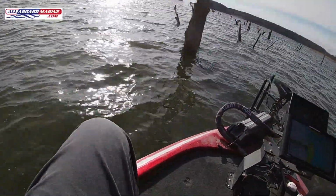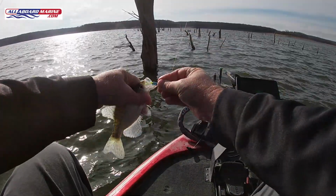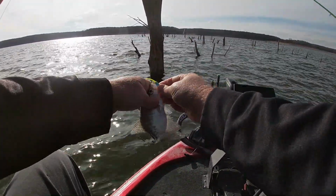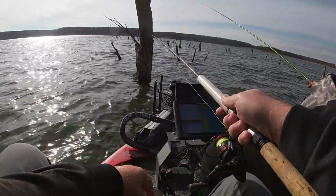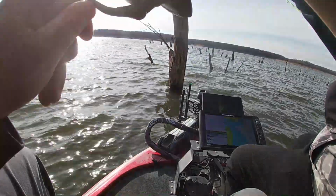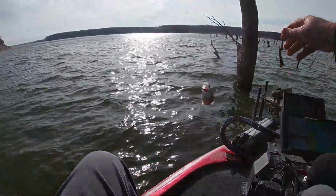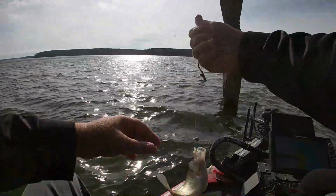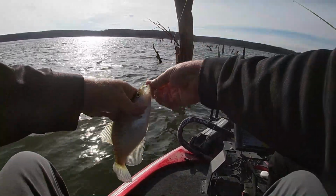It's Mark Twain Lake. One of them lunkers. Yeah, fish are a little more aggressive. These seem to be a lot more aggressive. There's another one. Looks like a better one. Feels like a better one. About 9. 9 inch. Just had to leave where we were at, that's all.